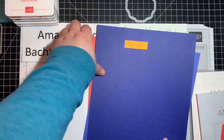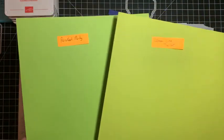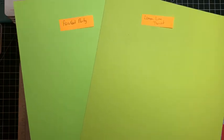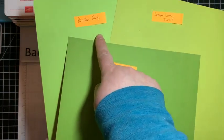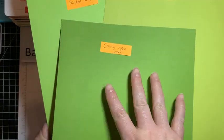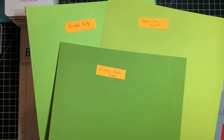If you liked Lemon Lime Twist like I did, Parakeet Party is pretty similar. So here is Parakeet Party. Here is Lemon Lime Twist, in case you're wondering how close they are. And then just for comparison, I also have Granny Apple Green. So you can see the difference in the greens, okay? This one is definitely the brightest of all of them, the Parakeet Party. The Lemon Lime Twist has a little bit more yellow. I think the Granny Apple Green has more browns in it. But isn't that awesome? I was so happy to see Parakeet Party because I loved me some Lemon Lime Twist.